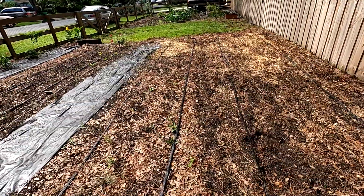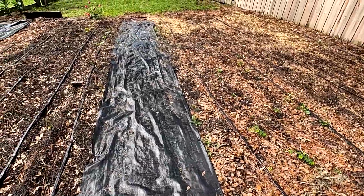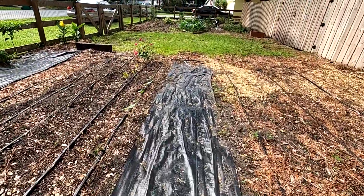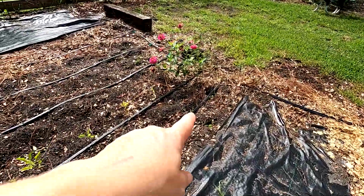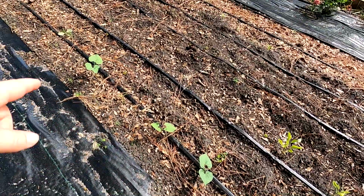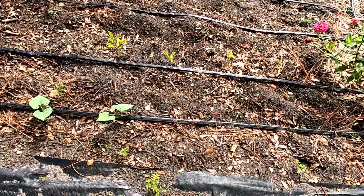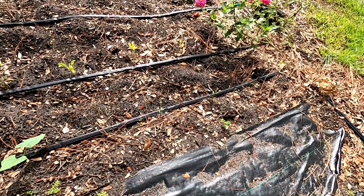There's nothing in these 2 rows, actually 3 rows, there's nothing. And let's see if we can remember. Oh no, we took a little loss right here on the first 3. So these are Alabama butter beans in here. Yikes, I hope they don't die. The first, what, that's 4. 1, 2, 3, 4, yep.